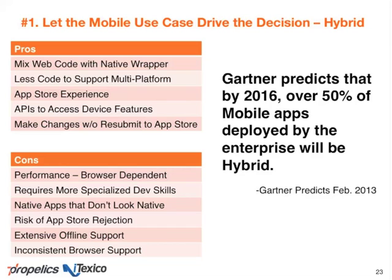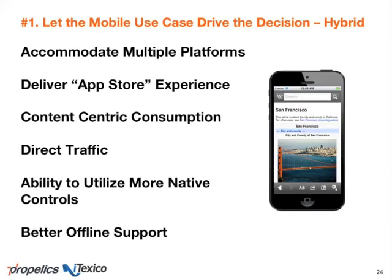And I wanted to bring this quote from Gartner, and I'm not sure how accurate this is, but Gartner predicts that by 2016, over 50% of mobile apps deployed by the enterprise will be hybrid. So they're seeing that the combination of availability of resources in the enterprise combined with the need to drive a mobile-like experience through the App Store experience is a really nice trade-off. And that's true to a certain extent.